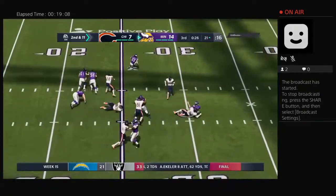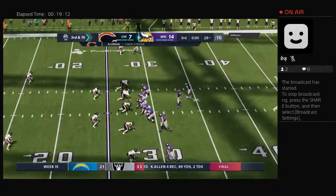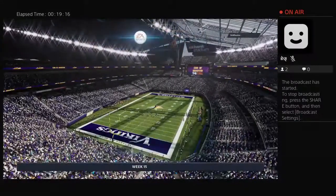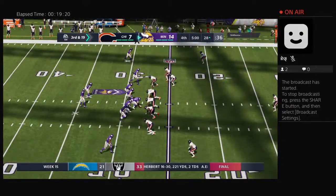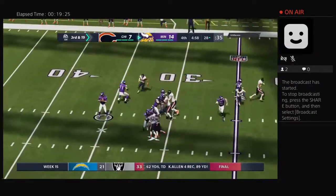On 2nd and 11 now, Cousins, and they're going to get him. He's sacked back around the 28. And now they're looking for 19 yards here on 3rd down following 2 negative plays. And we return, welcoming you back to Minneapolis. 3rd and long for Cousins.